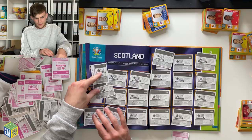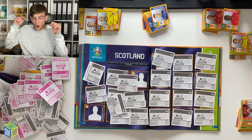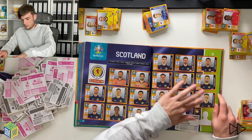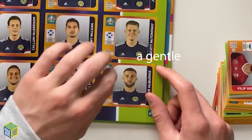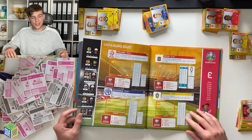Let's just check without moving all these. Oh, no. 431. We need 429. That's a shame, but nevertheless, we've got all the Scotland stickers for this page. So let's get them stuck in. There we go, all the Scotland players stuck in now.